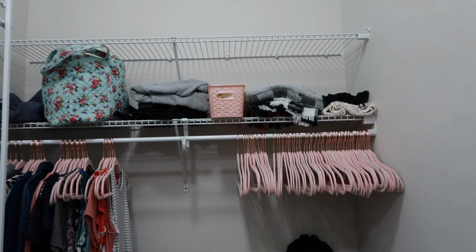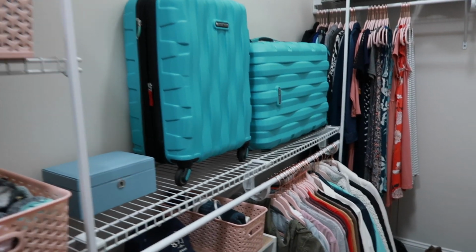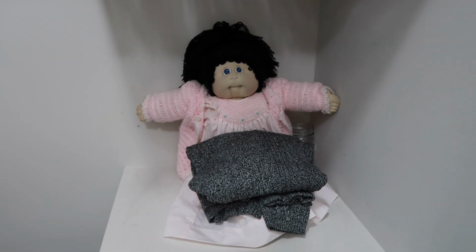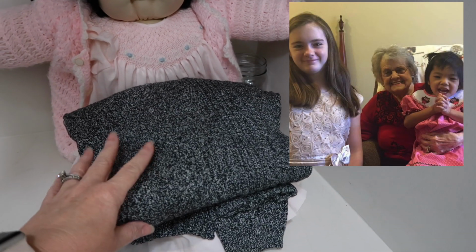And then up top, I just kind of straightened everything up. That was scarves and a couple of travel bags. I moved my suitcases over here. These are my 2 keepsake items. That is a doll that my mom gave me when I was a little girl. And then this is a sweater of my grandmother's who passed away a few years ago.